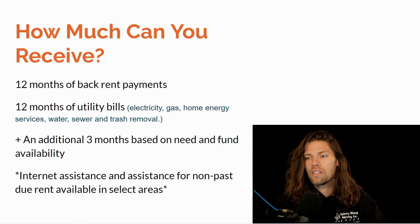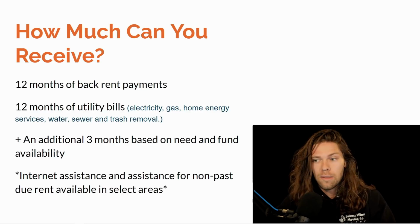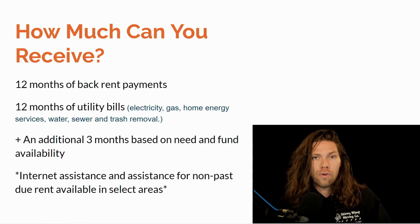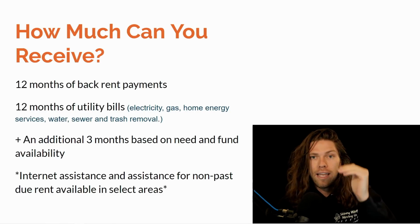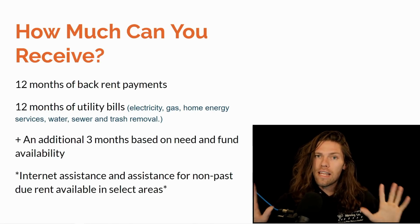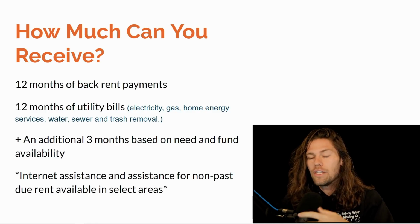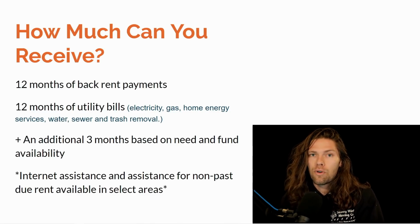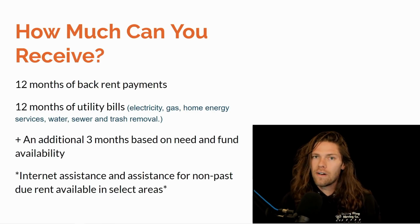All right, how much can you receive? You get 12 months of back rent payments, 12 months of utility bills, and this includes electricity, gas, home energy services, water, sewer, and trash removal, plus an additional 3 months of both rent and utility payments based on need and fund availability. Now, this varies a little bit state by state, but a lot of the states that I've noticed are saying that you are likely to receive that additional 3 months. Of course, we don't know exactly what's going to happen by the end of this program, but many states are encouraging people to apply for the additional 3 months, and it seems like there's funding available there.